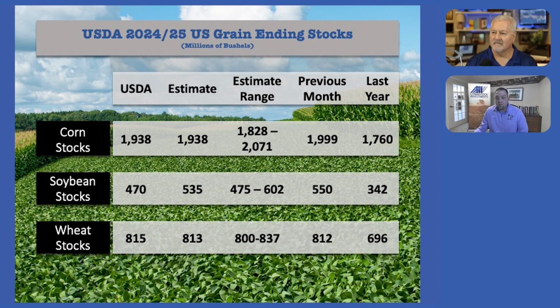I think the demand numbers are understated, and you've got exports, ethanol grind, feed usage, everything really impressive numbers. Now, if we're going to assume that those export numbers are going to start to slide under a Trump presidency, then maybe the USDA isn't off base on the exports, but that'll take some time to develop.